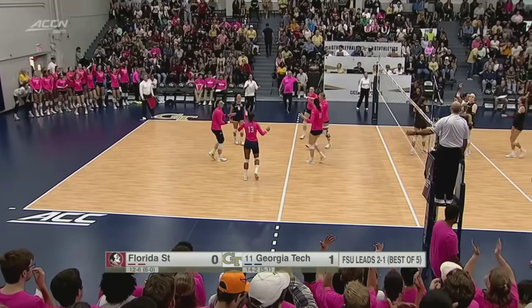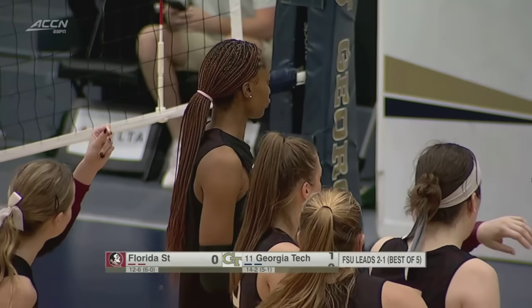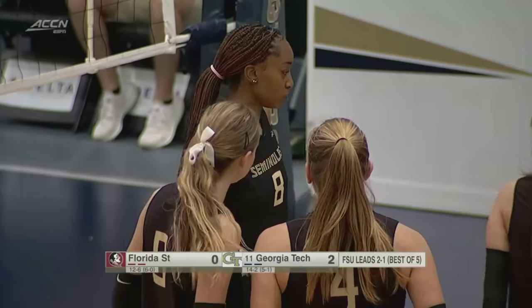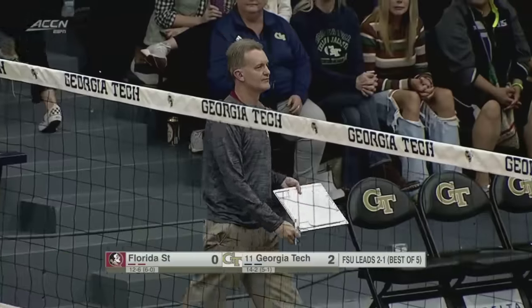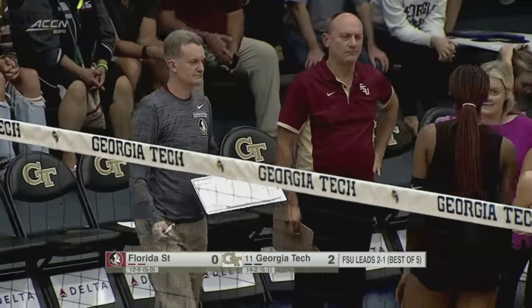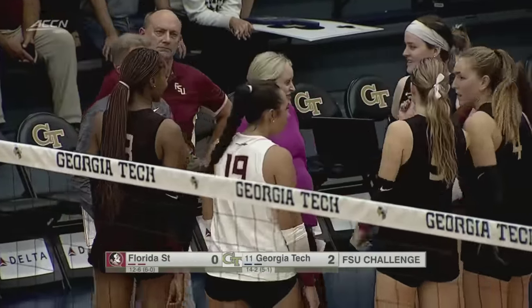Slot attack, is it wide? It is. Florida State thought there was a touch. Now Chris Poole, he at least waited until the second point to brandish the challenge card after he grabbed it on the first point of the third set. We'll see what the slowdown replay shows.